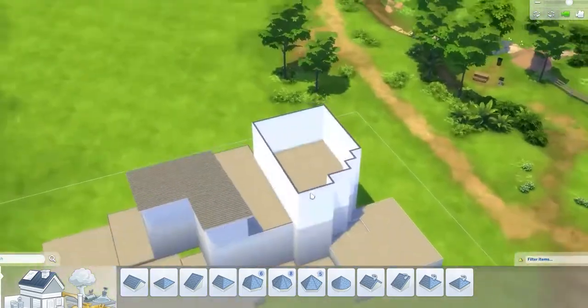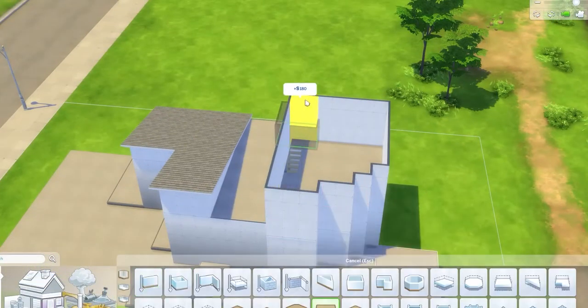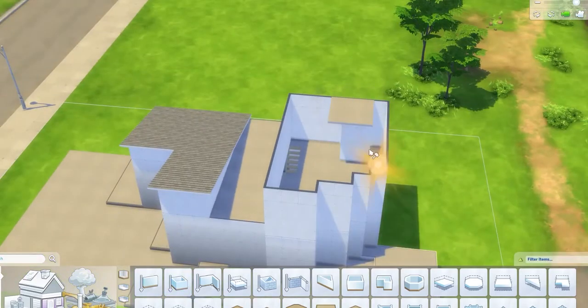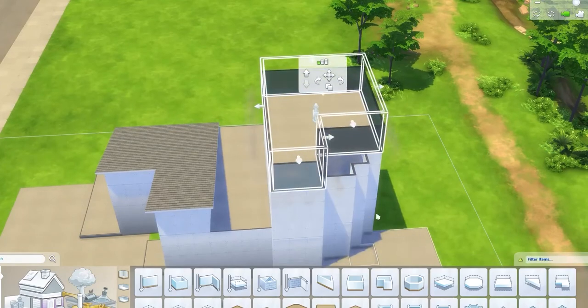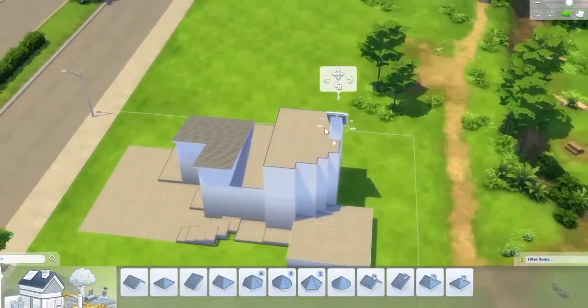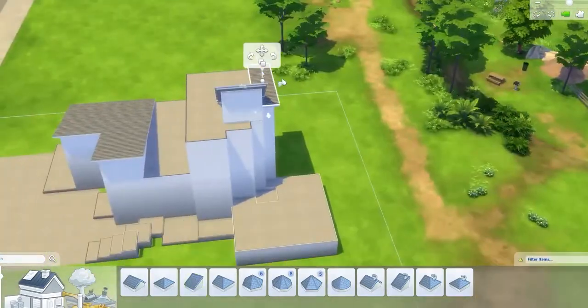I didn't want to make it just a typical modern home. I actually had some ideas from a house that I used to walk dogs at. They had, as you'll see later, I made a little room for the pool.